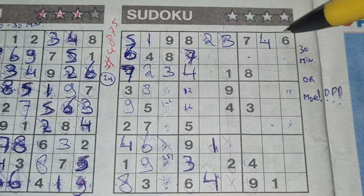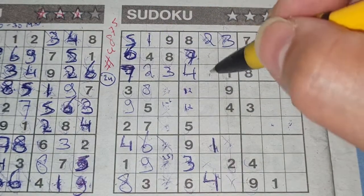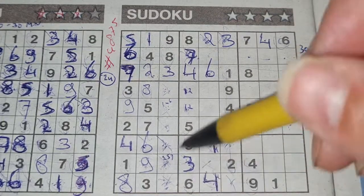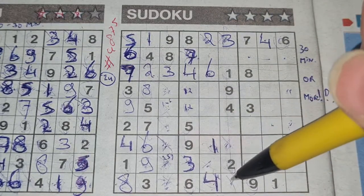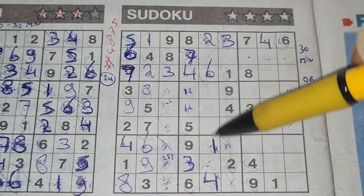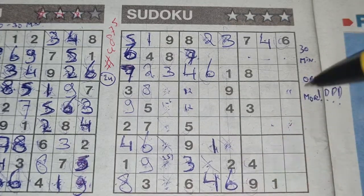Alright. 6 in the first row, 6 in the second row. So the third row, the only place left for the 6 should be there. 3 missing numbers in this big square. One of the missing numbers is 6. We have a 6 in this row, so no 6 there. Here, 6 in the middle column, so no 6 there. The only place left for the 6 should be here.